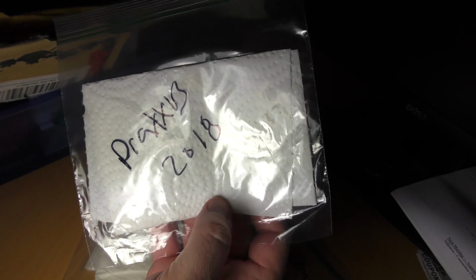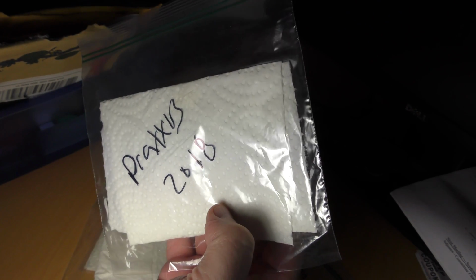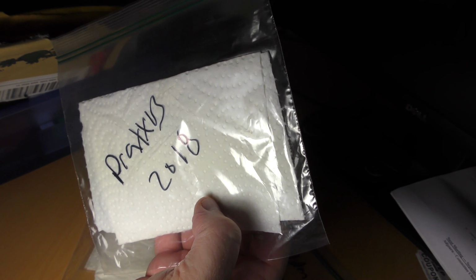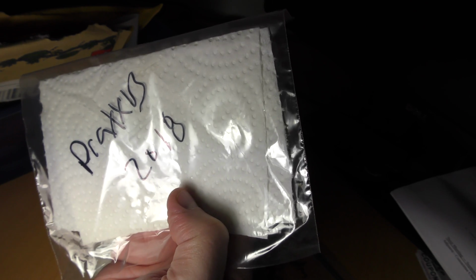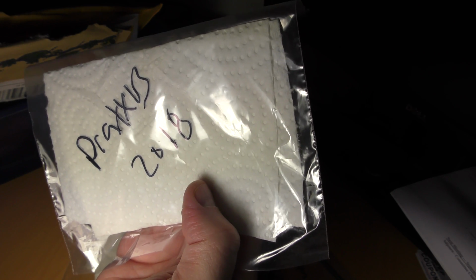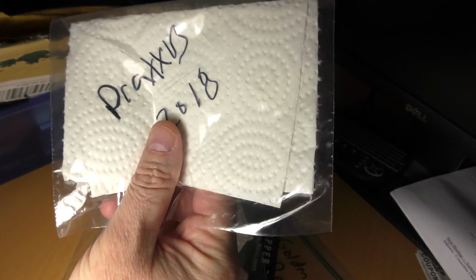Praxis cherry tomatoes. If you watch my videos over the years, I grow these every year. This was part of Ray Praxis's free drawing, probably 8 years ago now. I grow them every year. It's a cherry tomato. The stems on these Praxis are thick. Probably one of the thickest stemmed cherry tomatoes I've ever grown. But I love these cherry tomatoes. Very good.